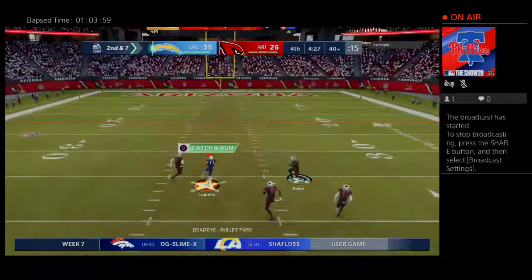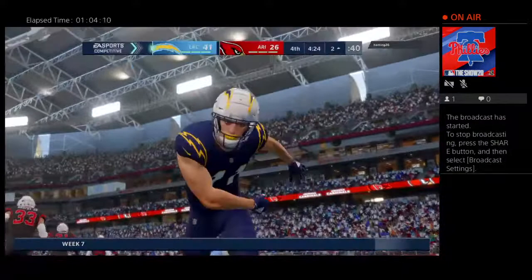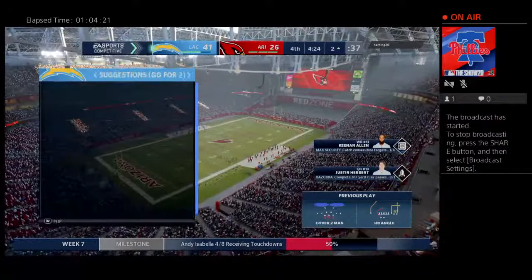And nothing but green grass here, middle of the field. Touchdown, LA. And Isabella with his second touchdown of the game, fourth of the year. And the Chargers find a way to stretch their lead. The Chargers going to signal for the first of their timeouts. That'll leave them with two remaining.